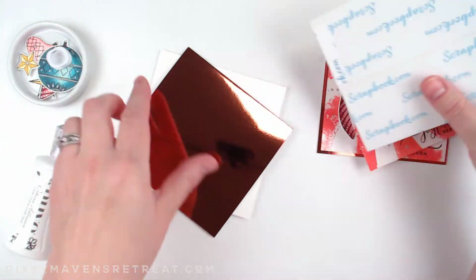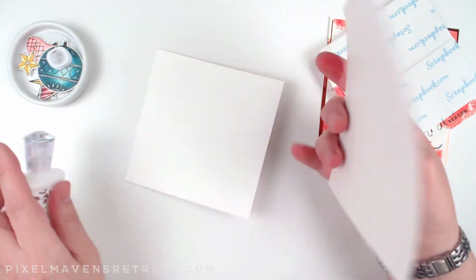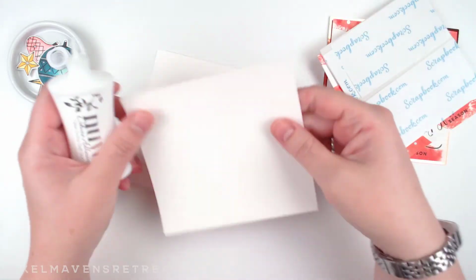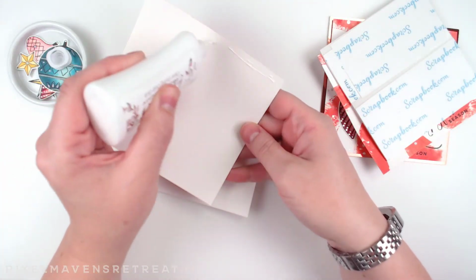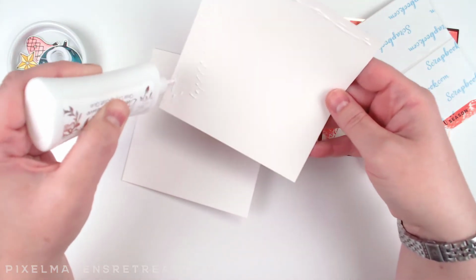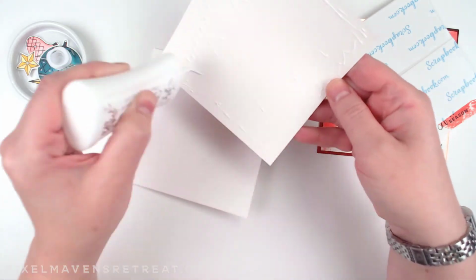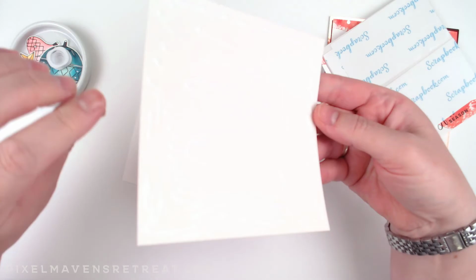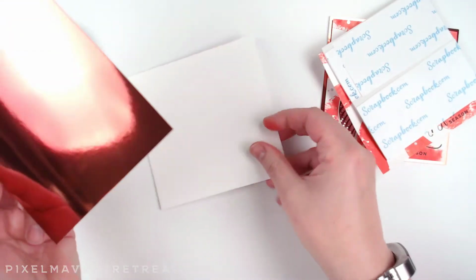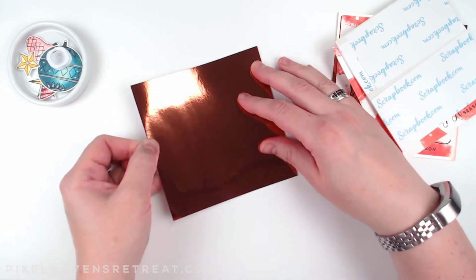I am going to start by adding this awesome red mirror stock to a card base, and this is in Opera Red. It's by Tonic, and I loved that this color really just ended up matching the Festive Berries Distress Oxide. It's not a deep true red. It's got a nice kind of pale color to it. It worked really well with the Festive Berries, so I'm just going to pop it on my card base here.